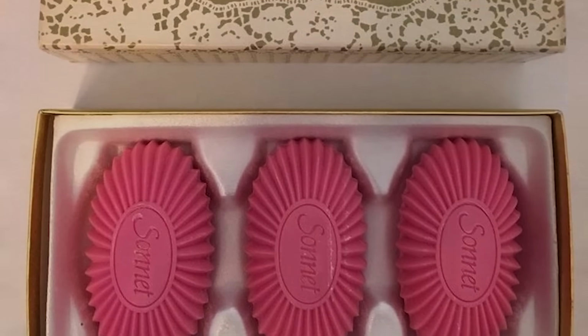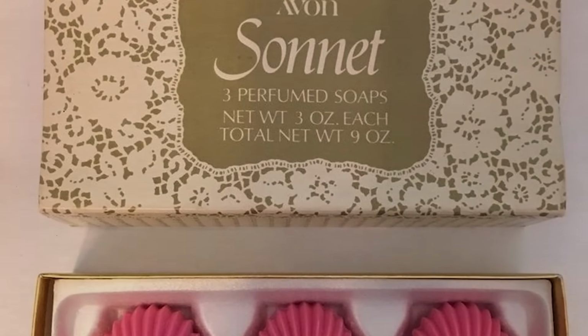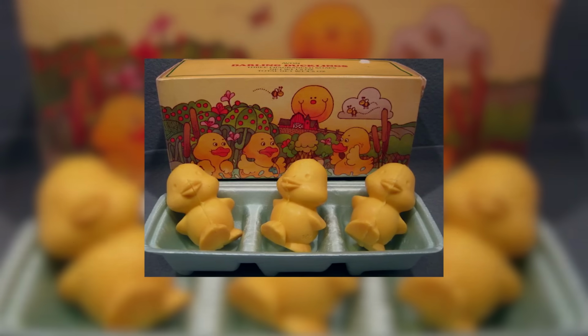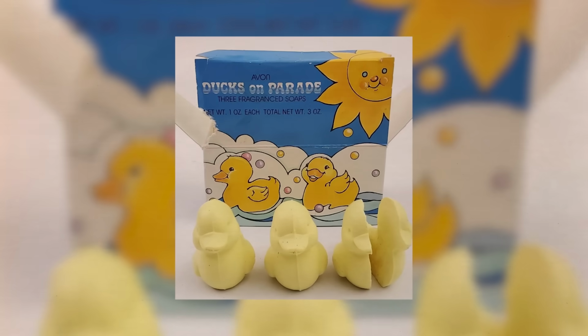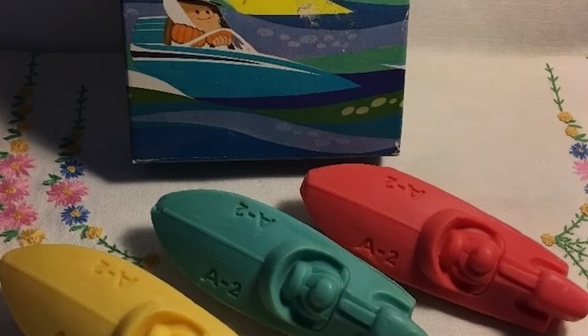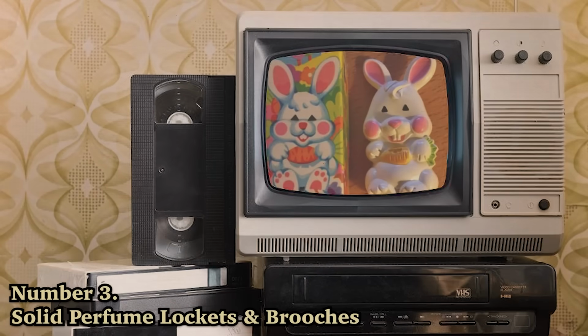They made the perfect little gifts, affordable, thoughtful, and wrapped in pastel boxes with gold trim. For a while there, it felt like every house had at least one, on the vanity, on a guest towel, tucked into a holiday gift basket. Avon had a way of turning the everyday, like soap, into something kind of special. Number 3. Solid Perfume Lockets and Brooches.